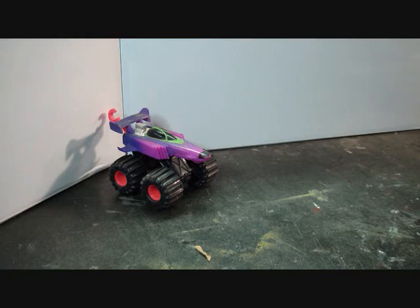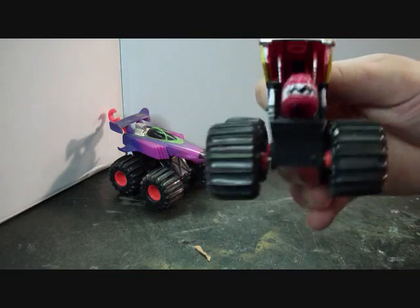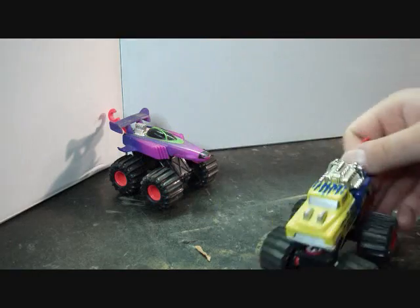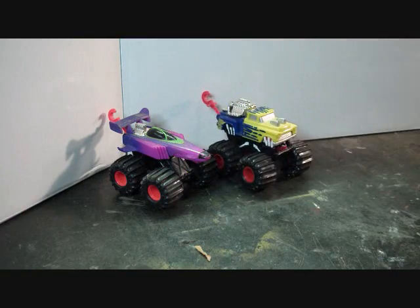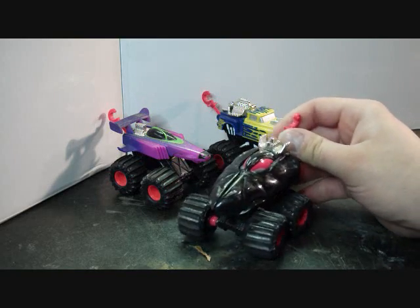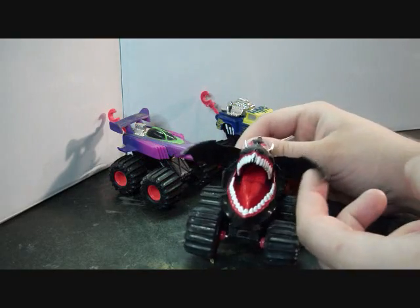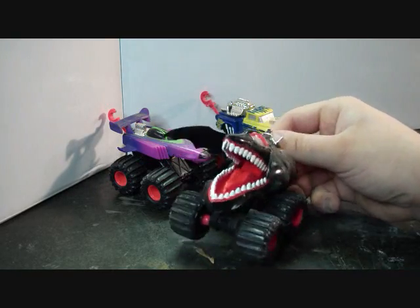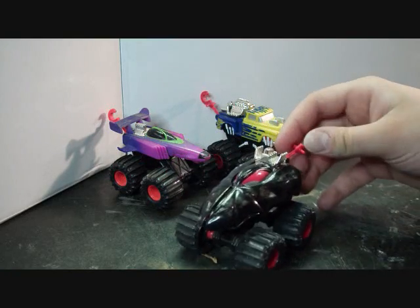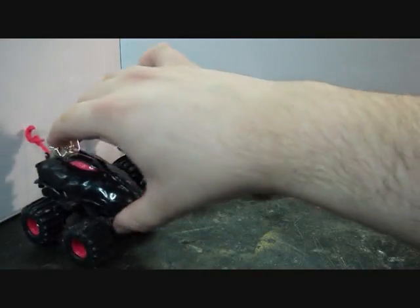To go with him, we've got Slaughterjaw, who has this nice little 'I'm an alien and I'm going to go bite Sigourney Weaver' kind of thing going on. And then this is my other favorite growing up. This is Dark Claw, who unfortunately has been pretty beaten and battered, and one of the wings doesn't work. But when he opens up, he's got a bat thing going on. I always thought this was the coolest back in the day. And honestly, I'm not ashamed to say I think it's still pretty cool.